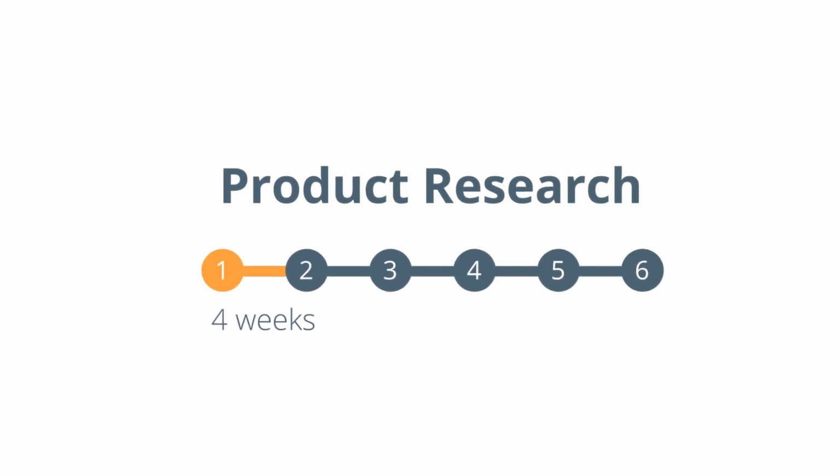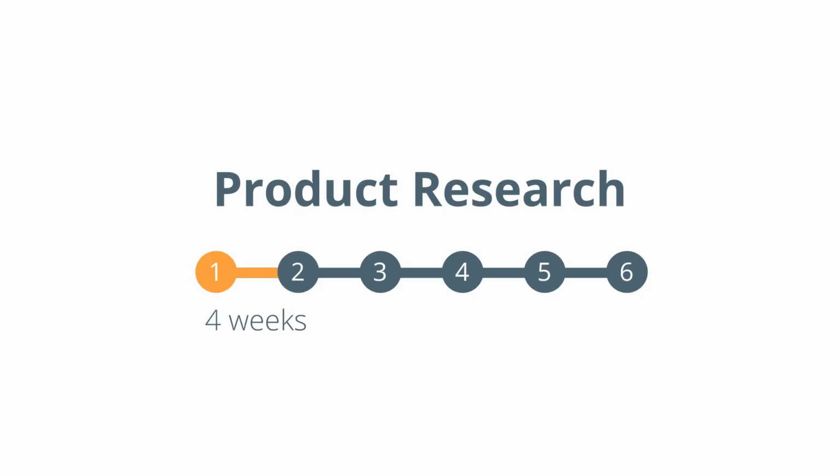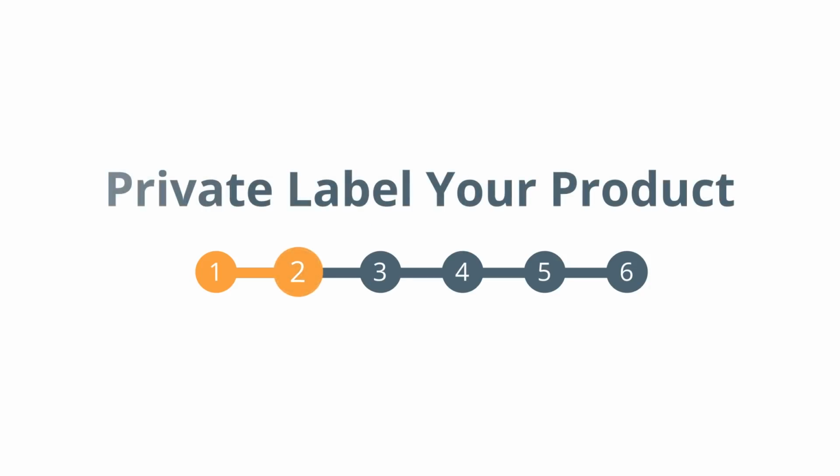Once you find a product with very high chances of success, you want to start selling it, right? Here's part 2. Private label your product. The best way to start selling an already successful product is to create a copy of the product with slight improvements and private label it.